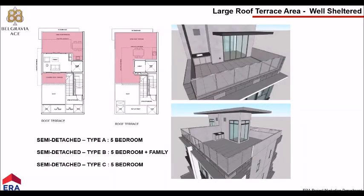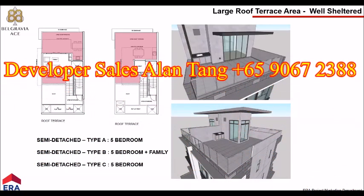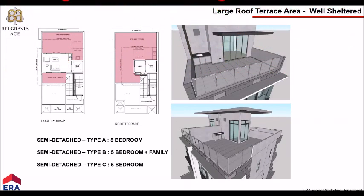So this is the plan, the top view for type B and type C, which I mentioned. The one on top here is type B. It comes with a family area, as you can see from the picture on my left. You can see the lift come out, there's a small family area. The roof terrace is just outside. Whereas type C is just a lift lobby coming out, and the whole area will be the roof terrace. Then remember type A, there's no roof terrace.